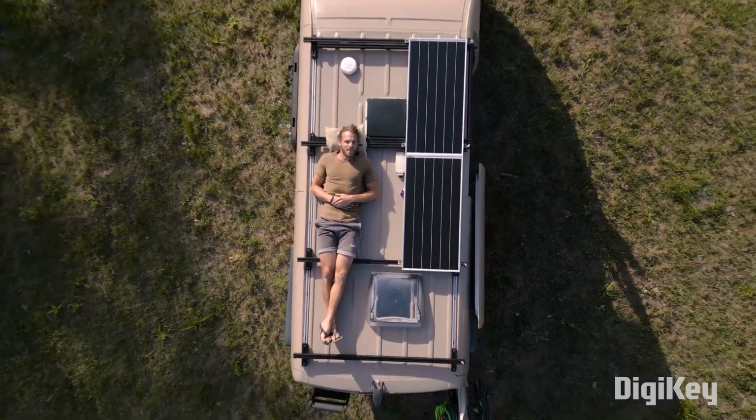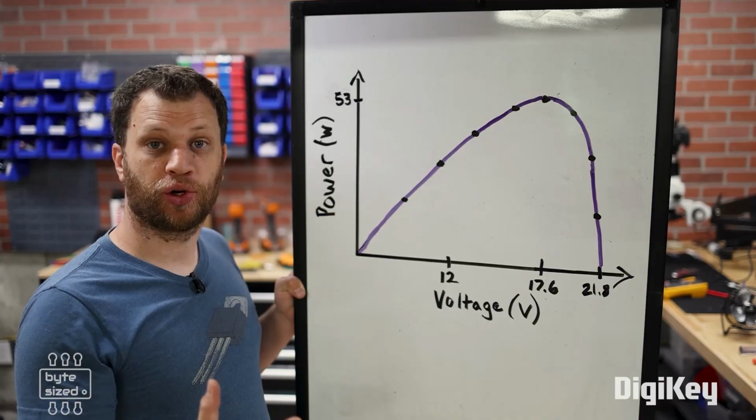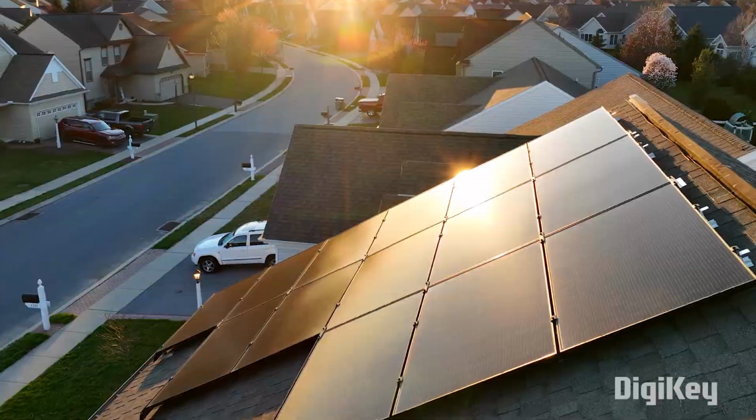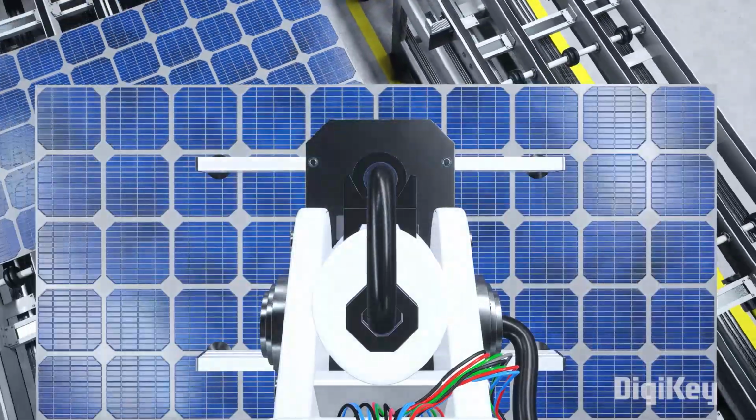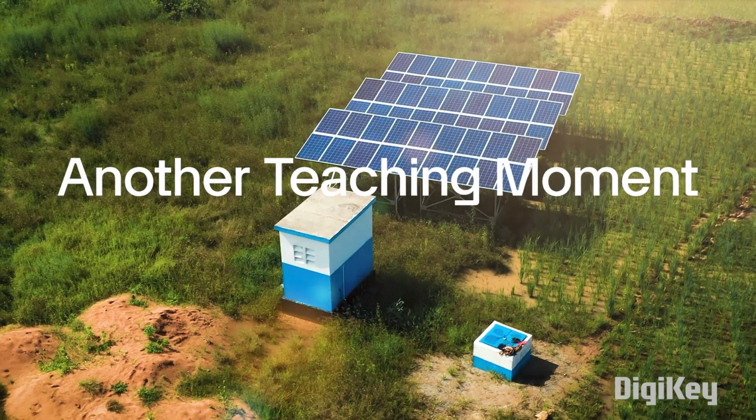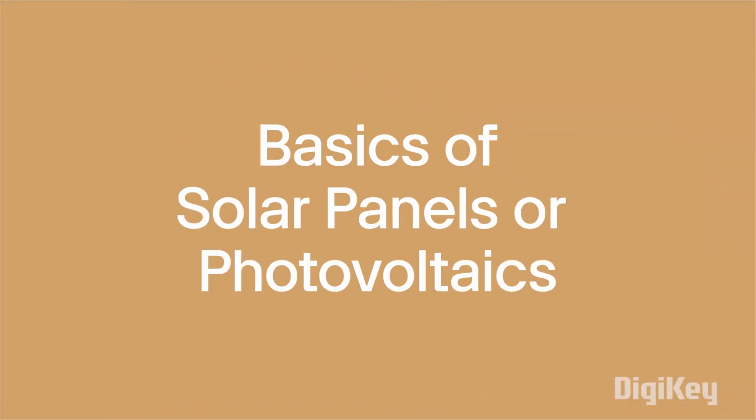Solar panels are becoming a popular choice to generate electrical power for both homeowners and electrical utilities. But how exactly are solar panels made, and how does turning sunlight into electricity without any moving parts work?